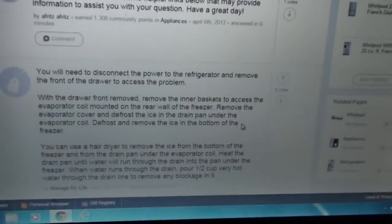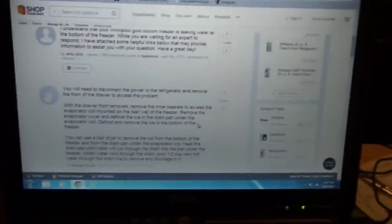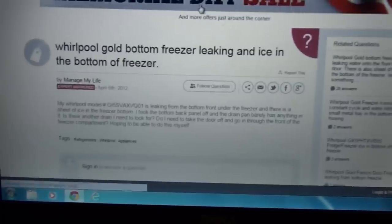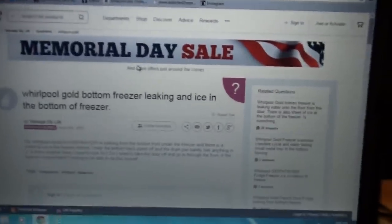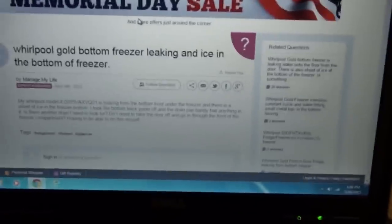So I actually have my answer. I just looked up the exact model of the refrigerator and said leaks, and I got this exact leakage. Someone asked a question on this site called Shop Your Way. I don't know what that is. But it said, Whirlpool Gold bottom freezer leaking ice on the bottom of freezer. And that's exactly what I have.